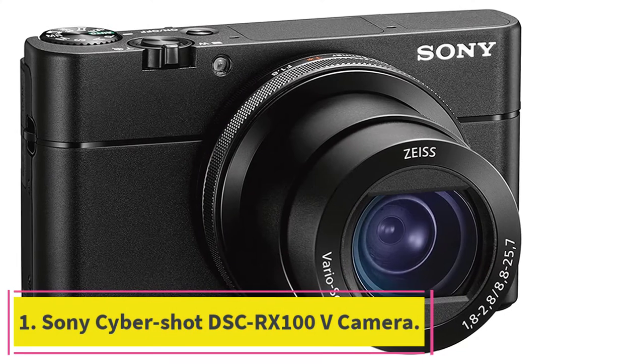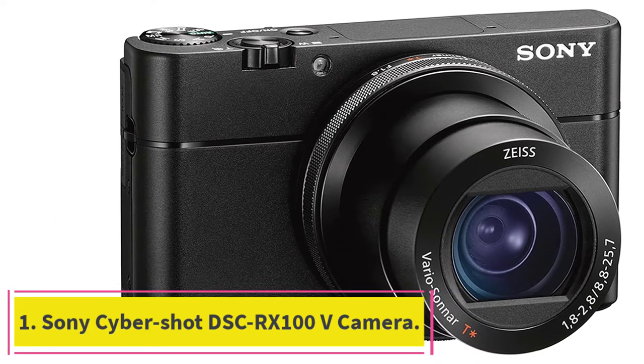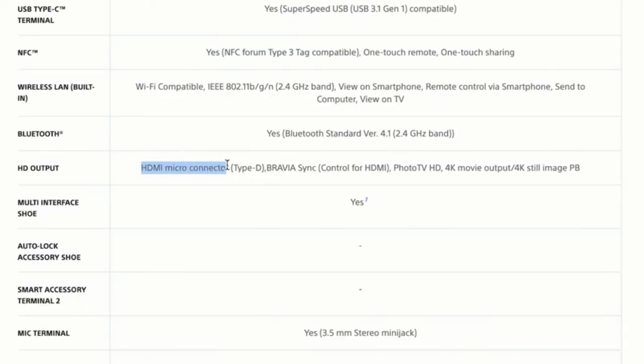Starting at number 1. Sony Cybershot DSC-RX100V Camera. The Sony Cybershot RX100V is one of the best point-and-shoot models on the market today. Compact and easy to use, this versatile camera is capable of capturing terrific stills and videos and comes loaded with some very impressive features.